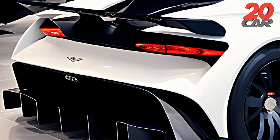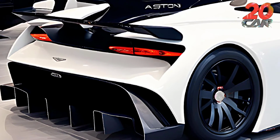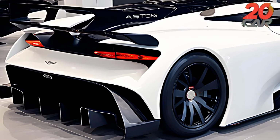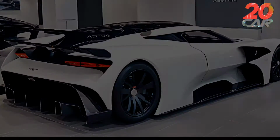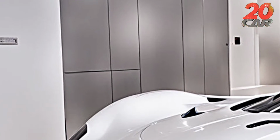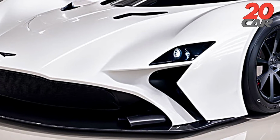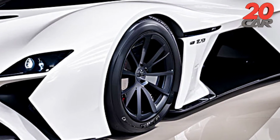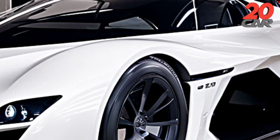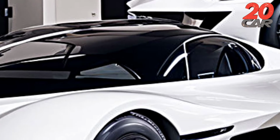The interior of the Valkyrie is as futuristic as its exterior. The cabin is designed to be as minimal as possible, with only essential controls, further emphasizing its focus on performance. The driver and passenger sit in race-style bucket seats, positioned low to maximize aerodynamics. The steering wheel houses most of the vehicle's controls, and a high-definition display replaces the traditional instrument panel, offering critical performance metrics. The cockpit is compact, emphasizing the driver's connection to the machine.